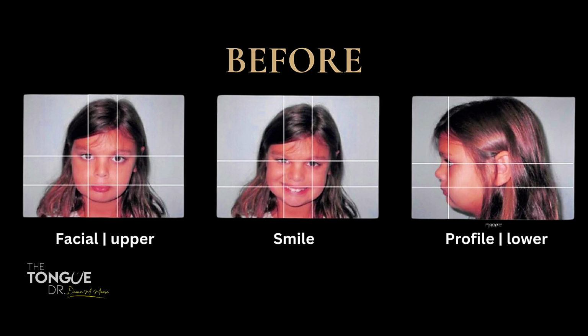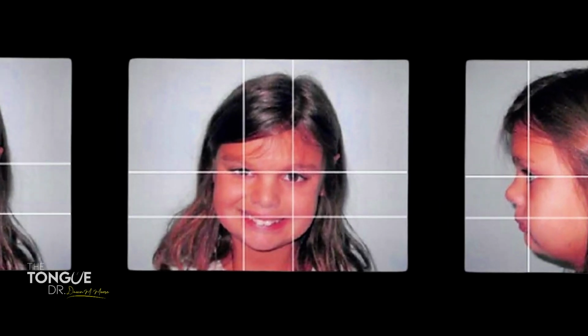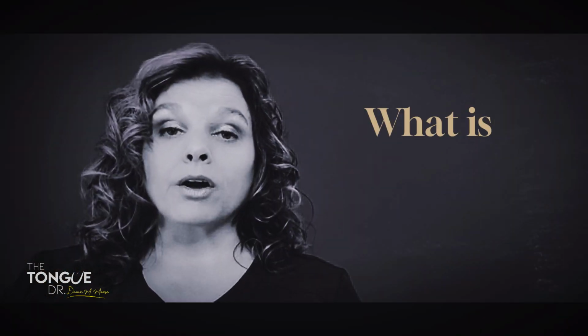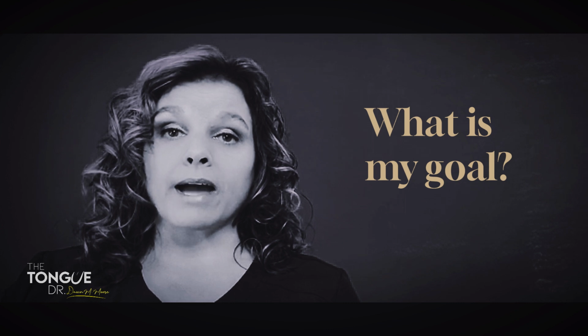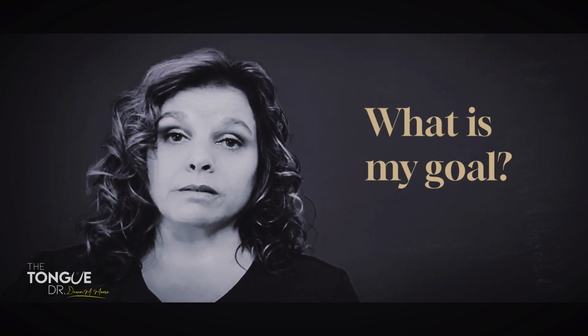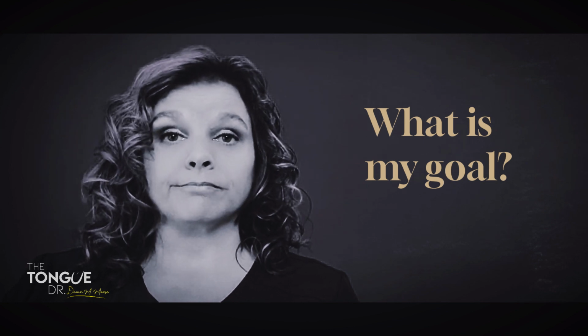So you can see in this picture what the OMD did to the development of her face. This is something I wasn't aware of until I had my training, and it's why I'm sharing this information here. It took 5 years of braces, a Herbst appliance, and myofunctional therapy to correct the damage that was done by her tongue not resting on the palate. My goal is to educate parents on how to treat these conditions early so the damage to the teeth and the face is avoided, or at least minimized.